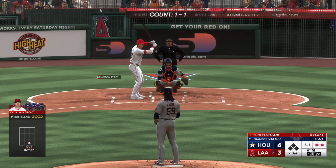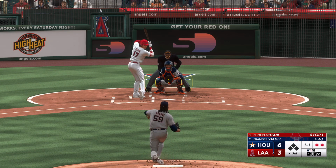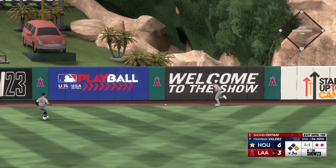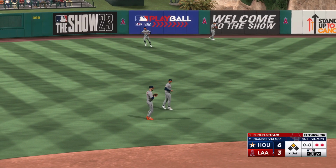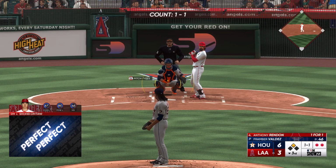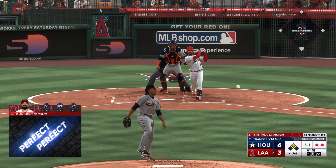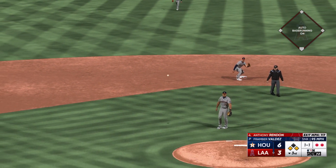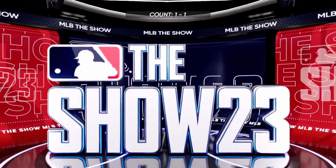2 outs, bases empty. And now it's going to be Shohei Ohtani. Slice the other way. That's a base hit. Makes the turn and heads for second. And he's in there standing up with a 2-out double. And in scoring position with 2 away. Now it's Anthony Rendon. He's already homered here in this one. And a rope into center field, base hit. The throw in. It's off the mark and he scores. And now just a 2-run deficit.